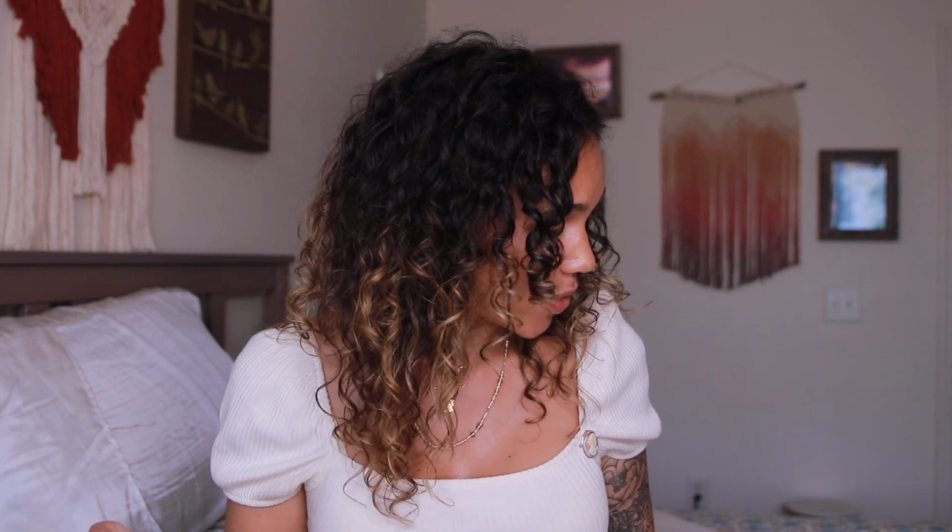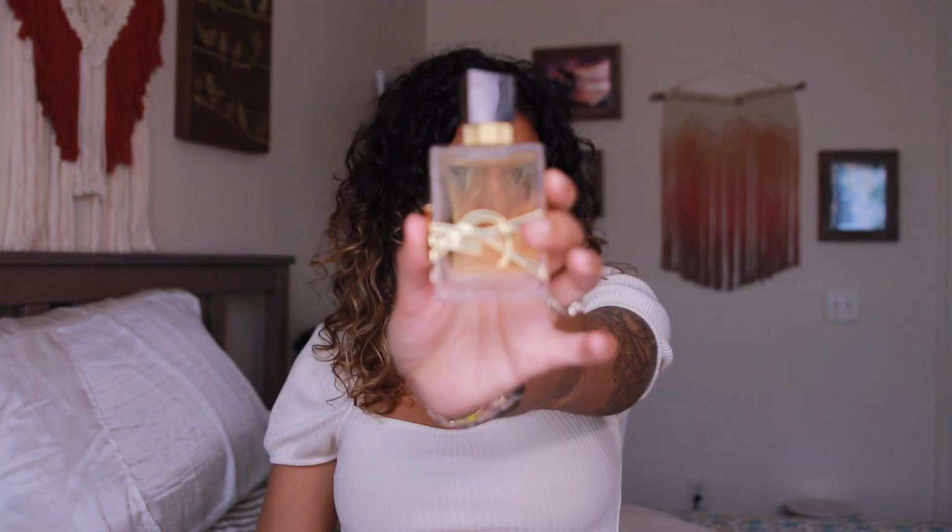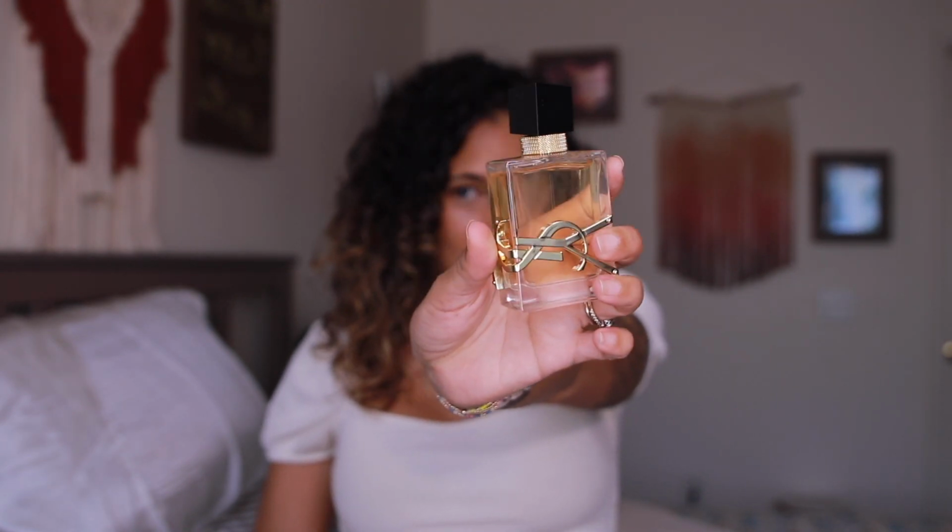And one day I was walking at Macy's, and I came across the Yves Saint Laurent booth with the new perfume. Yves Saint Laurent, what's your name again? Libre. Libre means free in French. This is what the bottle looks like. It is so pretty. This is the eau de parfum also.